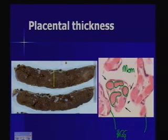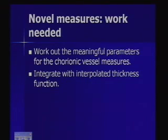And you can see that there's a very narrow distance between the baby and the mother, so that diffusion works very, very efficiently to transfer. Okay? So that's how all of this works. So the work that we still need to do is figure out what the metrics are, and then what the parameters are that can be quantified by those metrics for our chorionic vessels now that we're able to extract them.